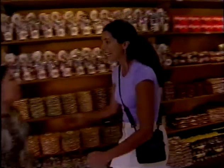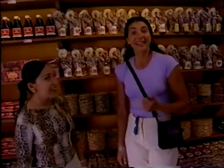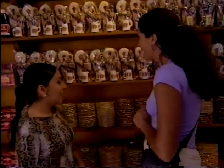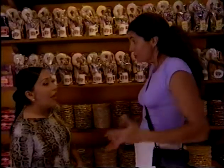Hola, Teresa. Hola, ¿cómo estás? Bienvenida. Gracias. This is my friend Teresa, and she owns La Dulcería La Catrina, and we're here to try some sweets. ¿Cuántas variedades de dulces tienes aquí? How many varieties of sweets do you have here? Más de 200 variedades. No me digas. Sí, claro que sí. More than 200. Incredible. ¿De dónde vienen todo? ¿Lo haces tú? Do you make everything yourself?